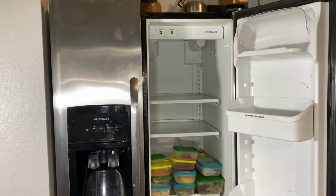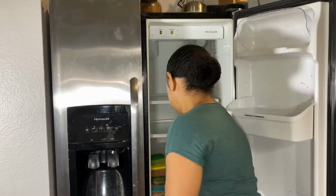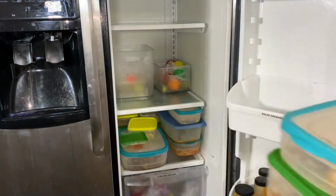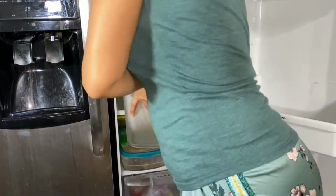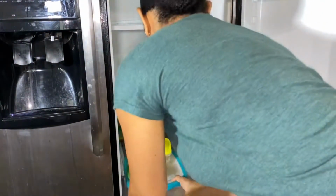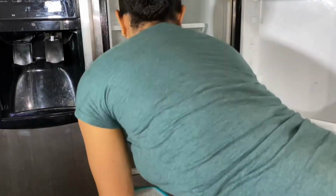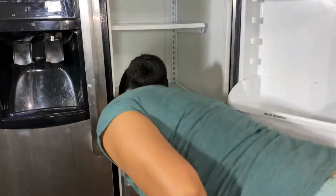Love these hard plastic storage containers. Some of them are by the company iDesign, and some of them I picked up from Family Dollar. If you're ever looking for a cheap version of them, Family Dollar always has beautiful clear plastic storage containers, so it's just kind of a mixture in here, but I love them.